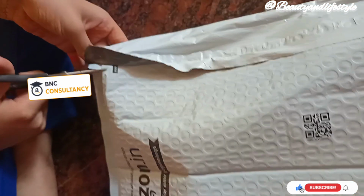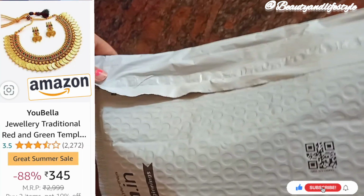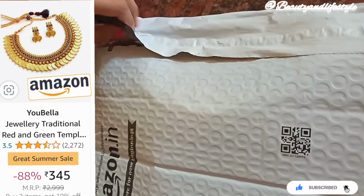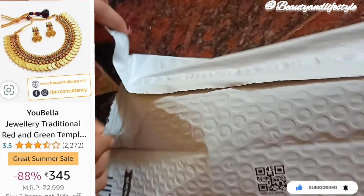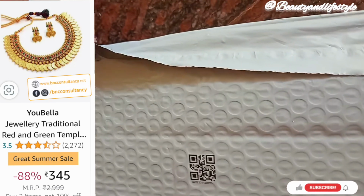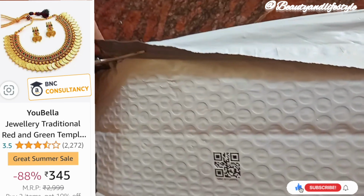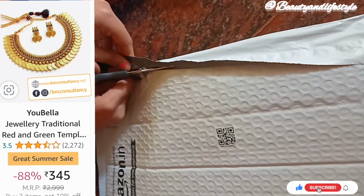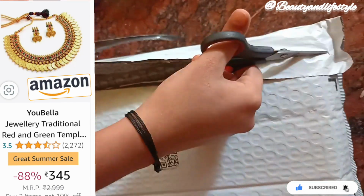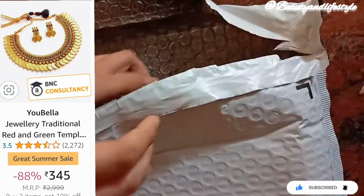where we unbox and review the stunning YouBella jewellery traditional red and green temple coin Ginni necklace set with earring for women. This exquisite jewellery set is perfect for those who love to make a statement with their accessories. Join us as we explore the intricate design, vibrant color and exceptional craftsmanship of this beautiful necklace and earring set.